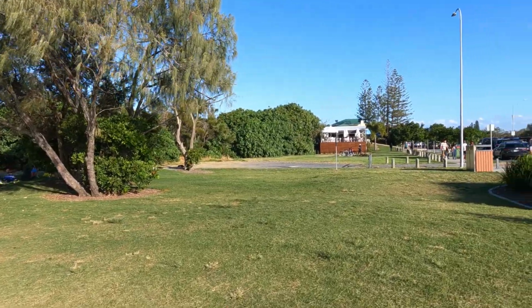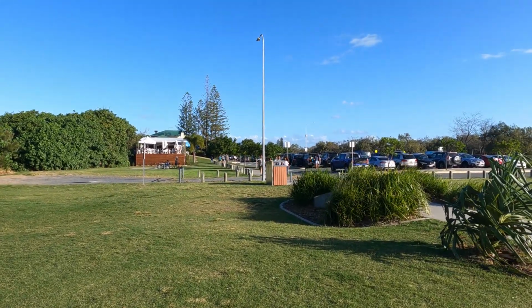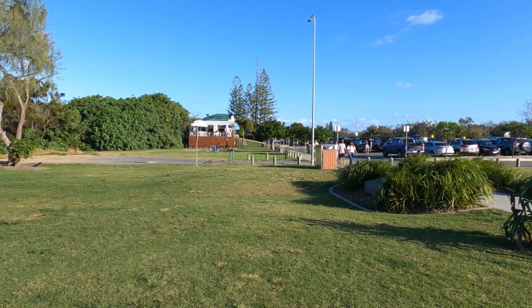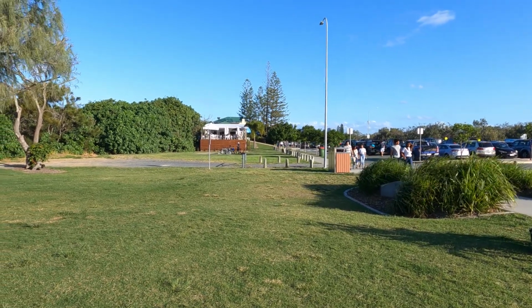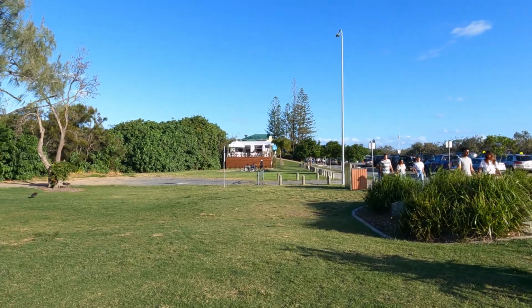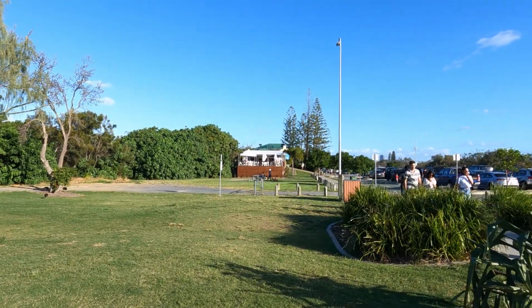As we're walking back, we've come across a cafe. I didn't know this was here, but at the car park at the end of the spit, there's a cafe. Just seen some people walking past with what looked like some fish and chips. I might be wrong because I didn't look at them too closely. But if you're down here spending some time and you don't want to bring your own food, then get something from the cafe.